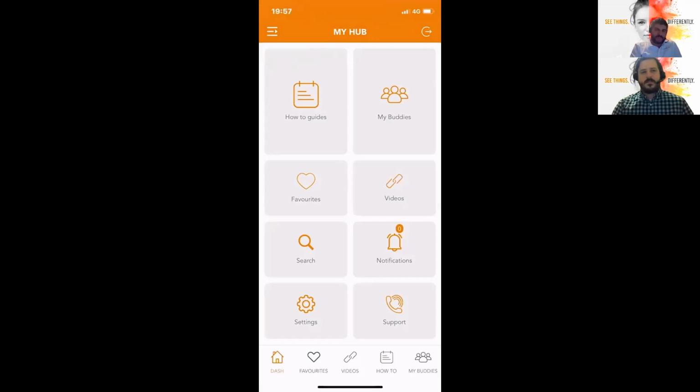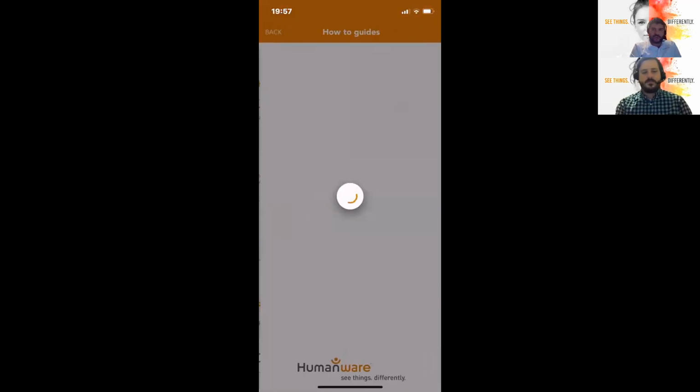So there are going to be some further improvements that will be happening in the near future. There's some really interesting things about searching or finding the progression of your students' learning. So you can add future buddies or new buddies that you can see how they're doing in their different learning classes. But at this stage, I'm going to go through the how-to guides.